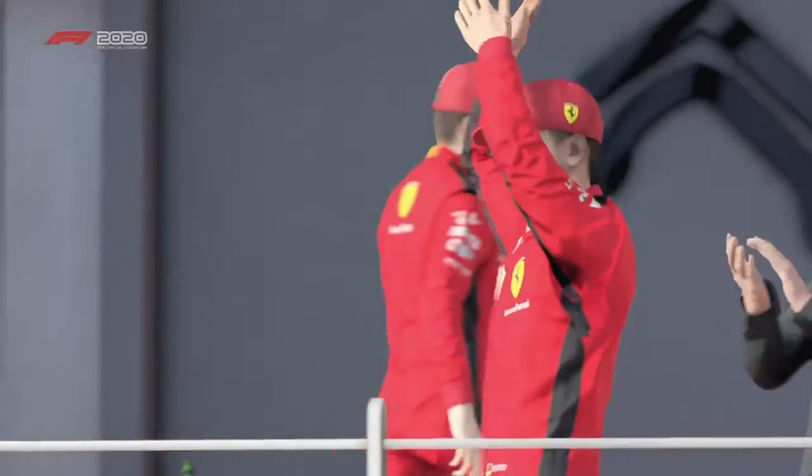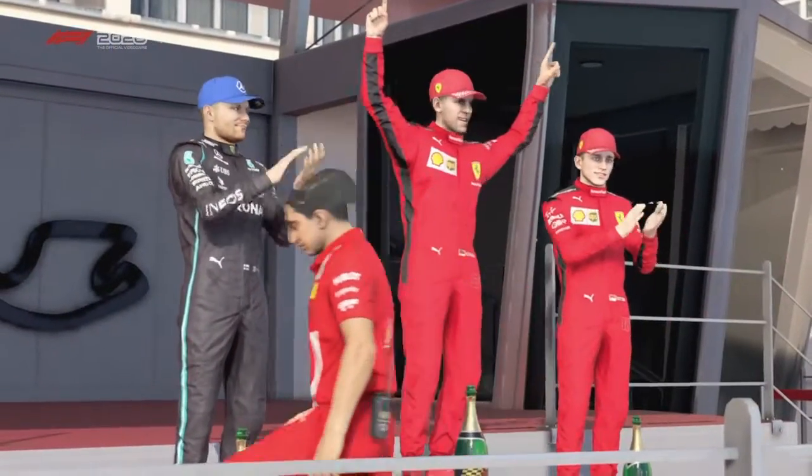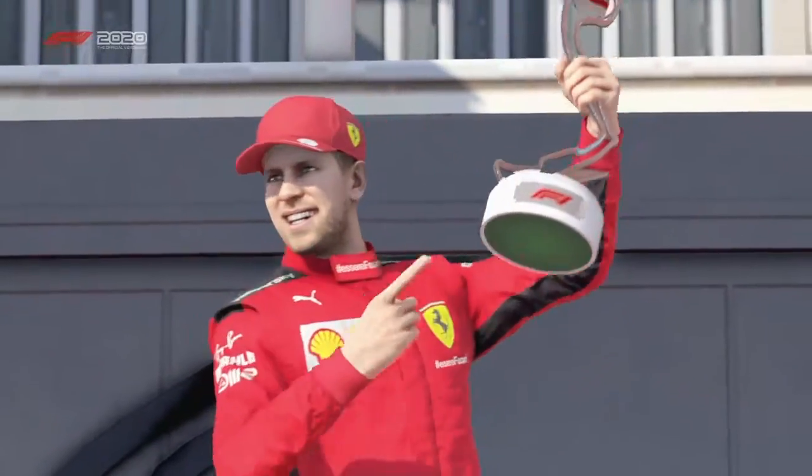Looking at the podium, you can see that red suit familiar to fans across the globe. A world-class win for a world-class team. Ferrari, do it again.